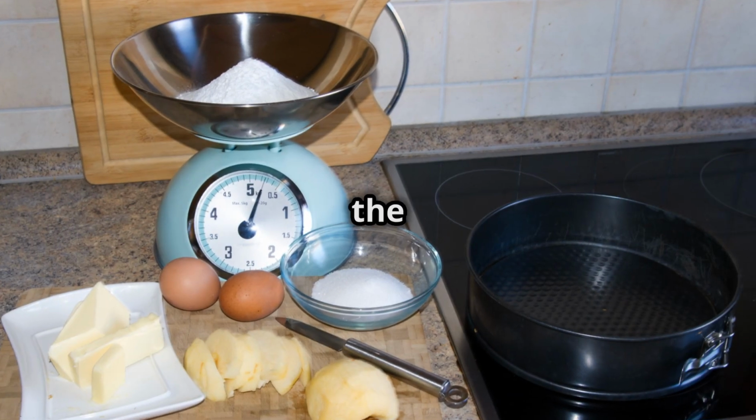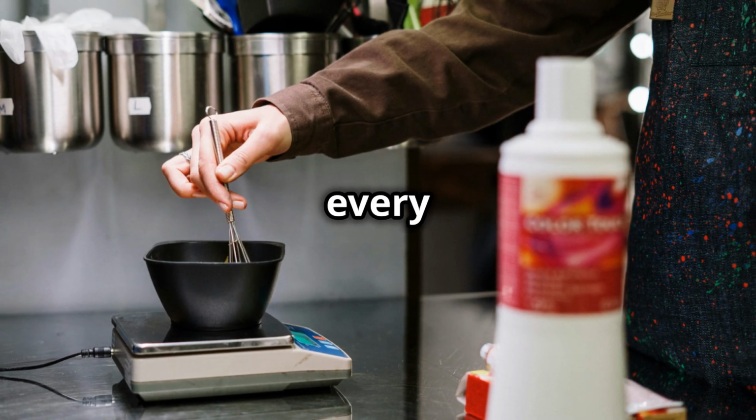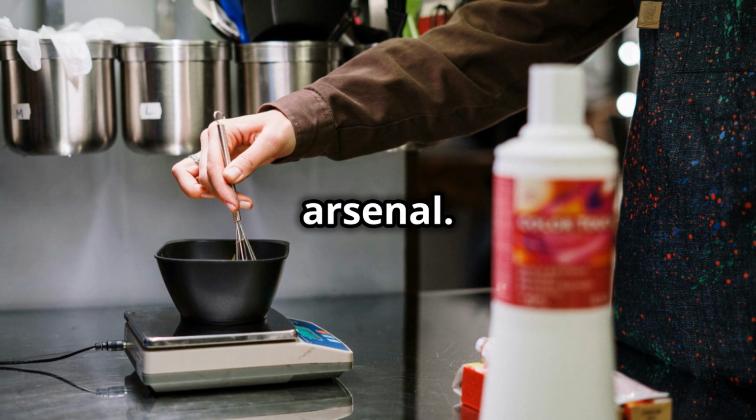Let's bake our way with the best. Today, we're diving into the top 5 kitchen scales that every baker should consider adding to their kitchen arsenal.